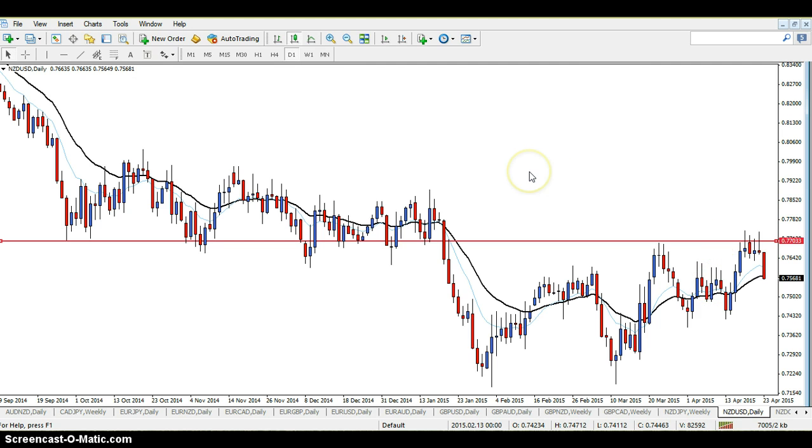Now, I encourage you to go on the internet and read up about pin bars, indecision candles, and inside days, and get familiar with them. And once you're familiar, you'll become very confident with them.